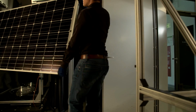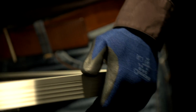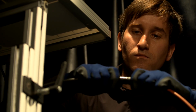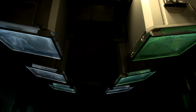At a special test station, the scientists are constructing a module using innovative PERC technology. Here they can test the new modules independently of weather conditions. Inside the so-called steady-state sun simulator, researchers are comparing the new PERC cells with a module using conventional technology.